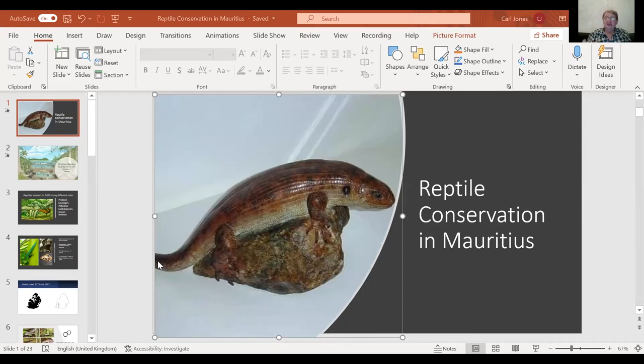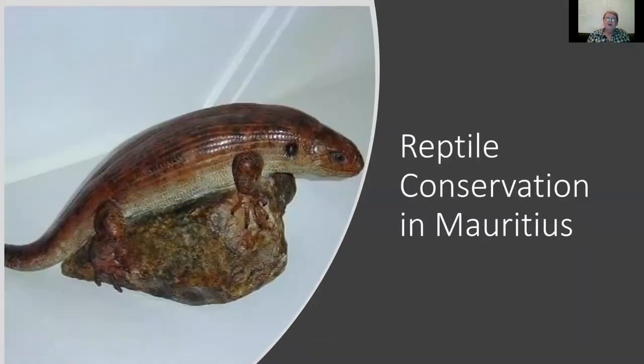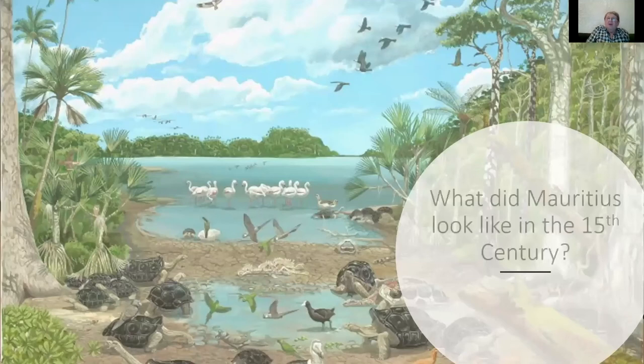And it's really quite interesting because if we actually look at what we've done here, we've been very, very pioneering, thanks to the work of Nicola, Christine, and all the others. We've done a huge amount in recent years in understanding the ecology of some of our reptiles, and also how best to conserve them. Okay, what did Mauritius look like in the 15th century?